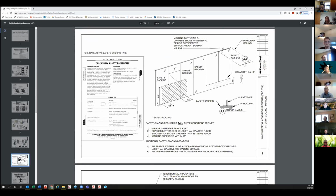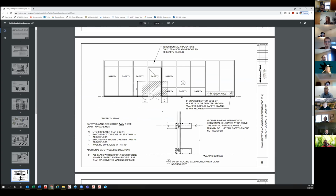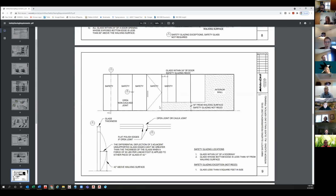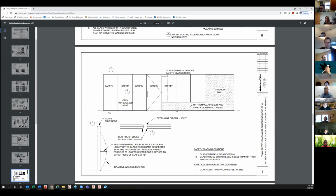And then some interior glazing requirements. I'm not too sure how much we do on our end, the glass division. Another sheet for interior glazing. And I think that's interior glazing, and I think this is for mirrors on the interior side also.